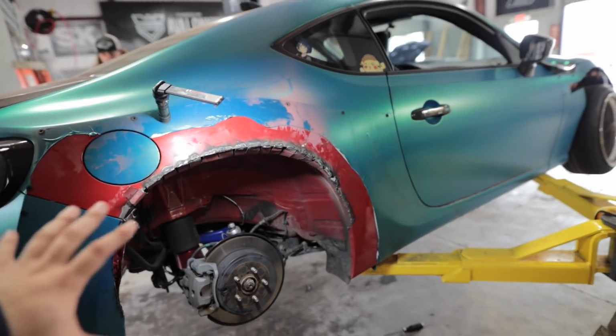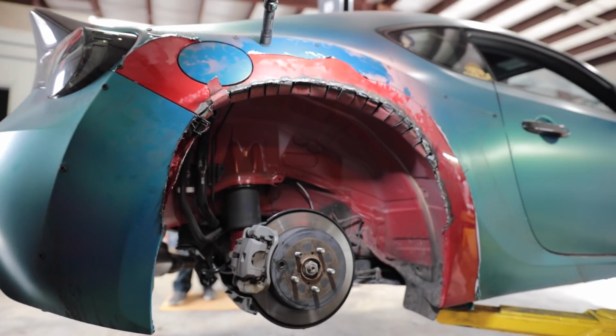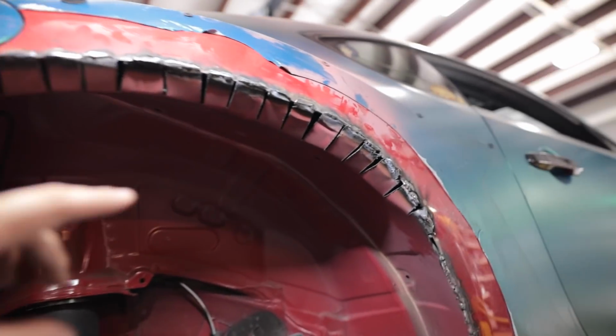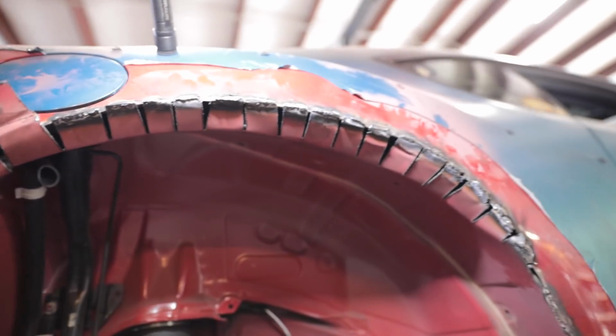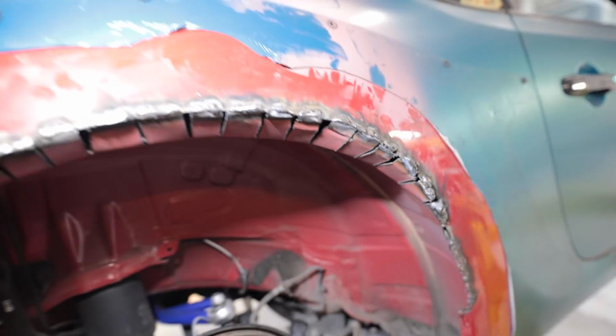So this is going to be again on the inside of the wide body, so you're not going to see any of this stuff anyways. That's why it's not really a huge deal to me that it's not perfect. But you can see that there's still a few little holes and slits and things like that, and that's actually what we're going to use our seam sealer for here in a little bit, and I'll show you that in a second, but not terrible.